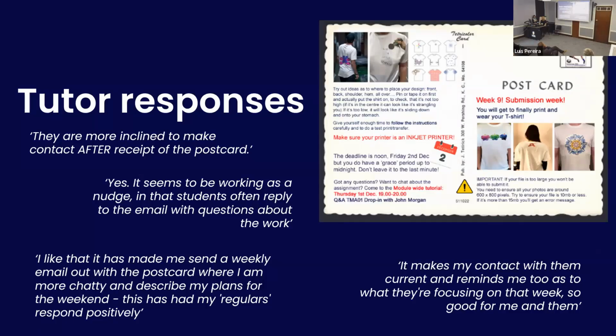We've picked only 4 responses, but actually overwhelmingly, these were the type of responses we received, not only in this survey, but in the subsequent surveys. So these 4 comments I think are very important. They're more inclined to make contact after the receipt of the postcard. That was something that we really hoped would be an instigator.